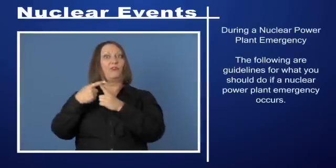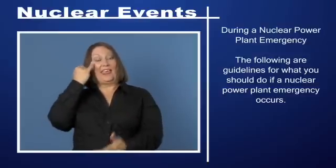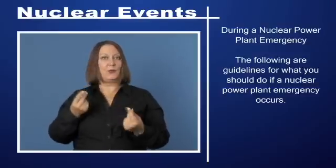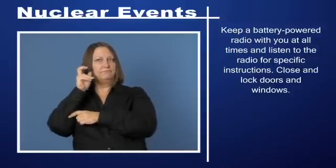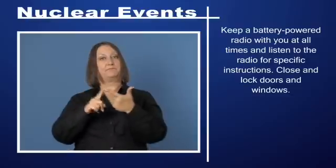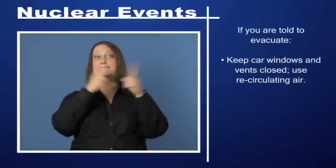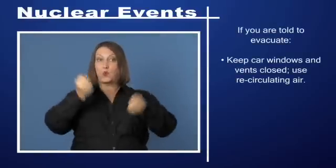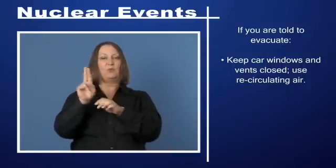During a nuclear power plant emergency. The following are guidelines for what you should do if a nuclear power plant emergency occurs. Keep a battery-powered radio with you at all times and listen to the radio for specific instructions. Close and lock doors and windows. If you are told to evacuate, keep car windows and vents closed. Use recirculating air.